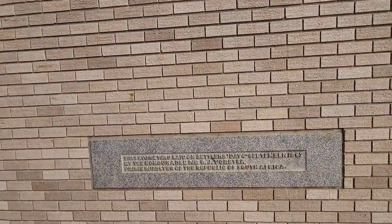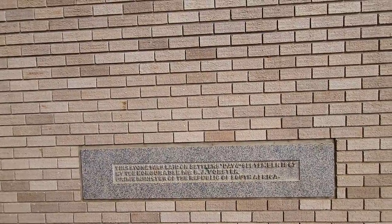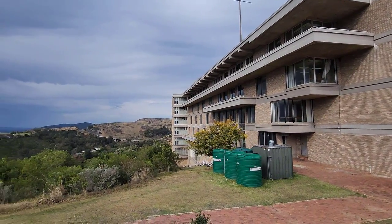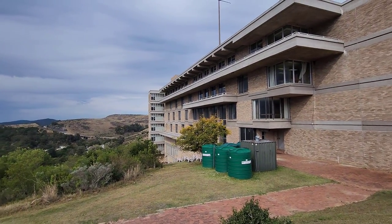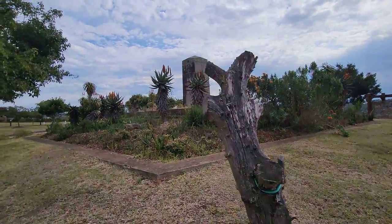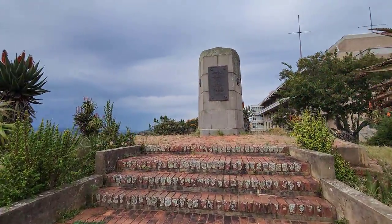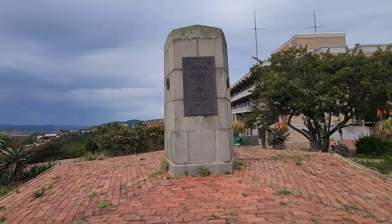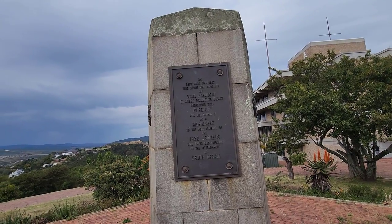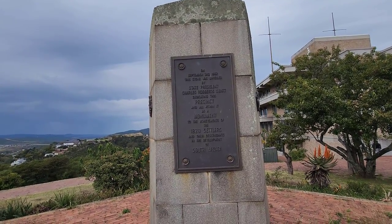This stone was laid on Settlers Day, 4th September 1967, by the Honourable Mr. B.J. Vorster, Prime Minister of the Republic of South Africa. Look at the size of this place. It's enormous. And yes, another monument. On September 3rd, 1962, this stone was unveiled by State President Charles Robert Swart, dedicating this precinct and all within it as a monument to the achievements of the 1820 settlers and their descendants in the development of South Africa.